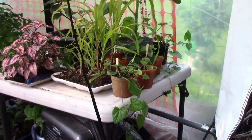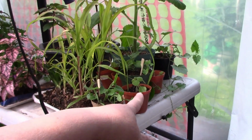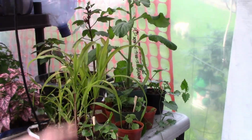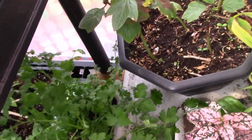Oh, here we go. We're just gonna start on this side and go that way. So I have my black-eyed Susan vines. They're doing pretty good. They've shown a little bit of sun damage. I have my broadleaf thyme, my borage, my jasper millet, pink polka dot plant, parsley.